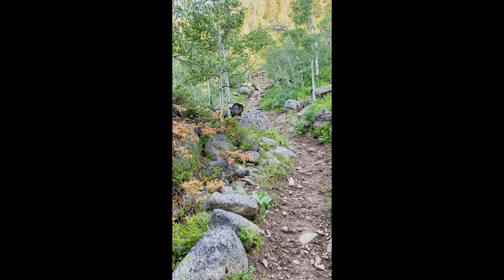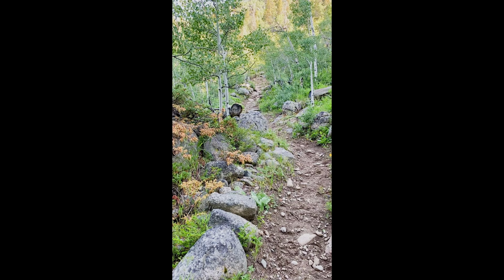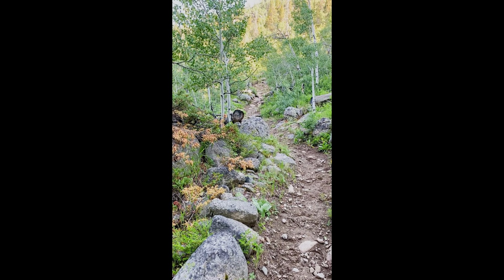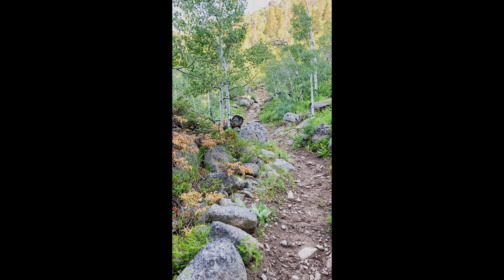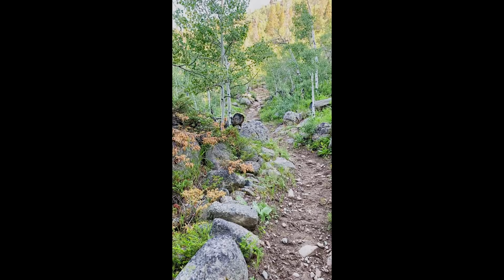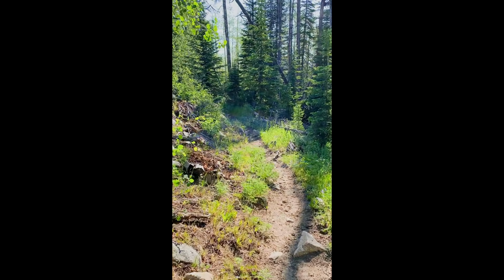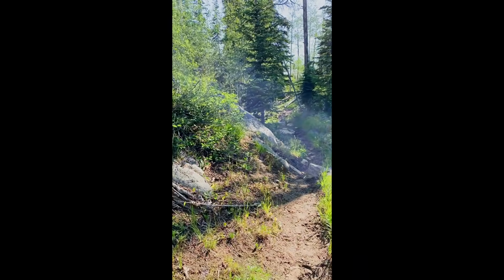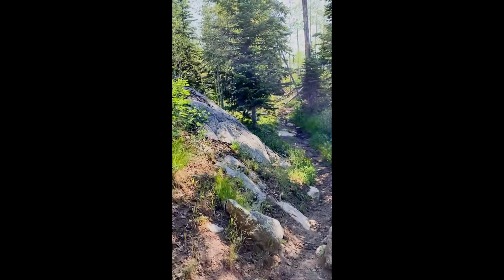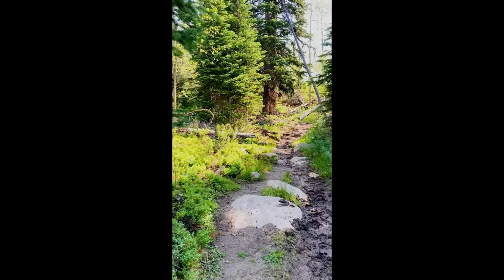Okay, I believe this is the start of the second pull, the second climb from the campground, or from the trailhead. Yep, one more steep pull to go, and then I'm kind of on top of the bench. So here we go. Okay, I've completed the second climb, and I'm in here, I don't know, 2.2 miles, something like that. I'm on the Scab Creek Trail.